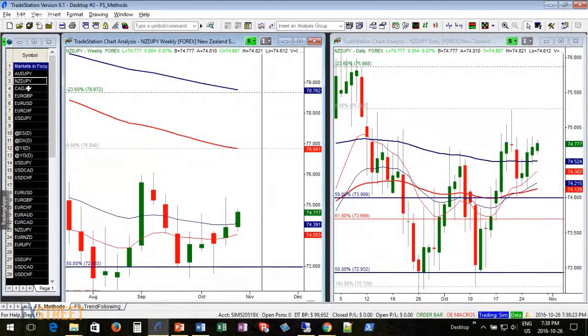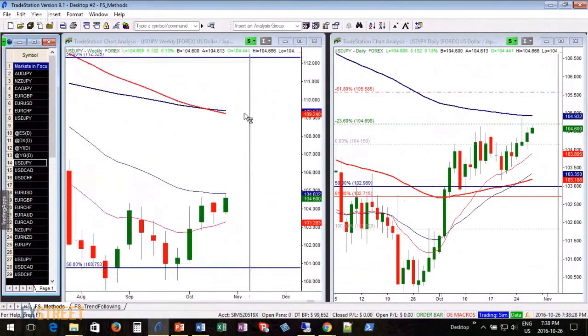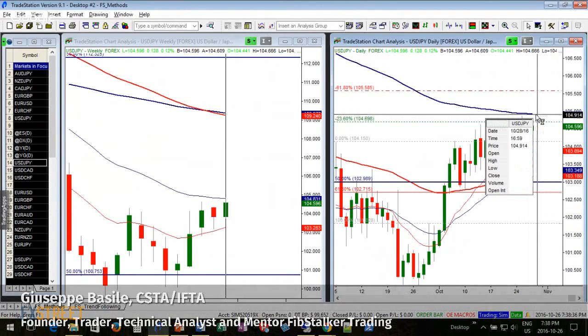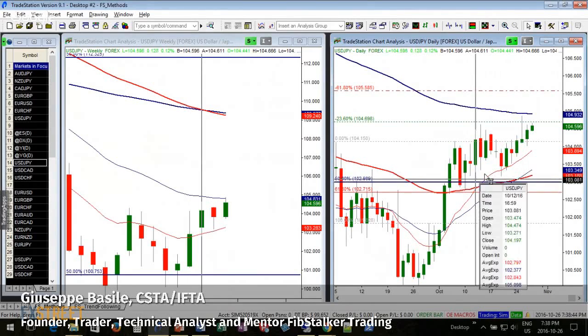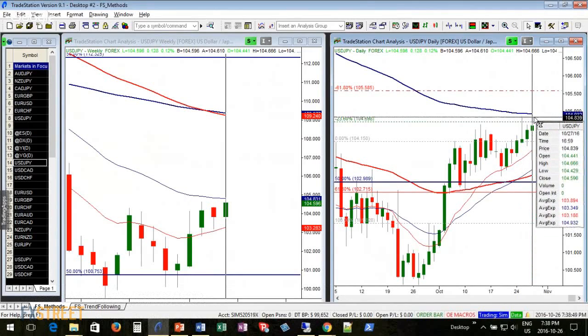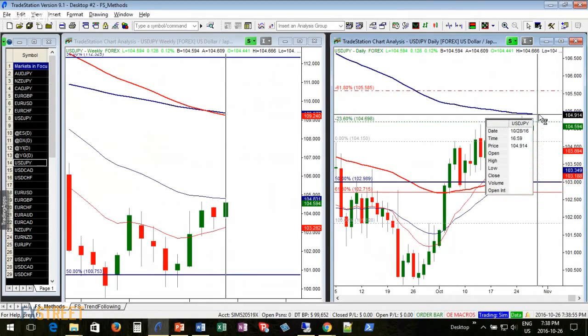So US dollar, Japanese yen, as I mentioned before, it's moving higher. It hit first target. This participation you see after it hit first target is given by the resistance of 26 EMA, as well as, most importantly, from the first target of the measure move here. Okay, so that's algos taking profits. It's not necessarily dump money and resistance, only resistance on that 26 EMA weekly. Okay, so keep that in mind.